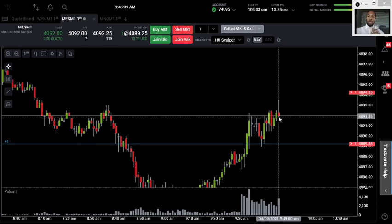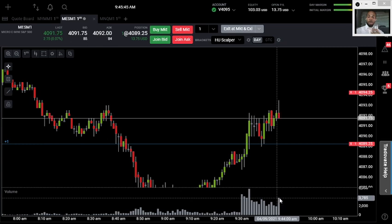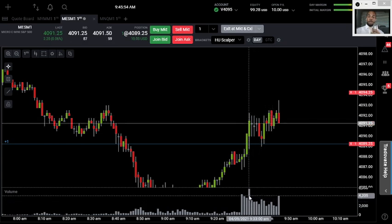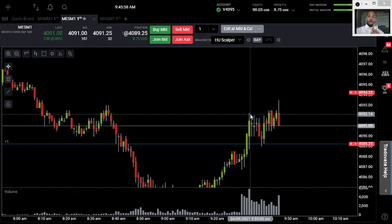Now, back to these charts. What we just saw is not promising. We saw a long tail candle wick on higher volume. This is definitely, well, potentially exhaustion volume, because if we look to the left, it's the highest volume bar we've seen since this last one that we made at 9:33. Remember we were talking about that?